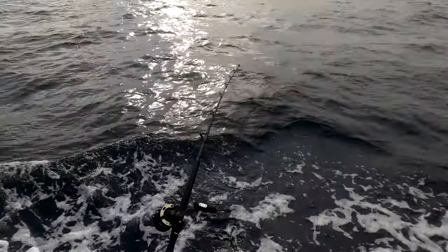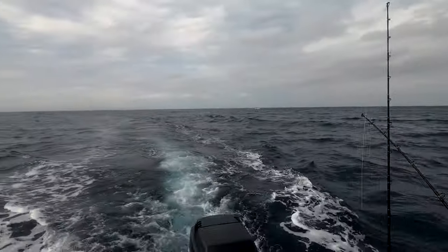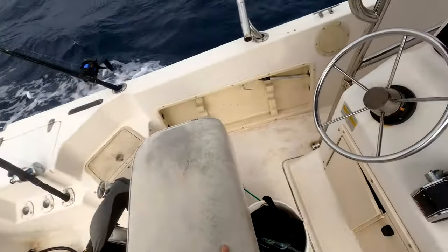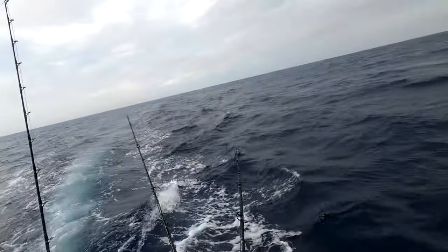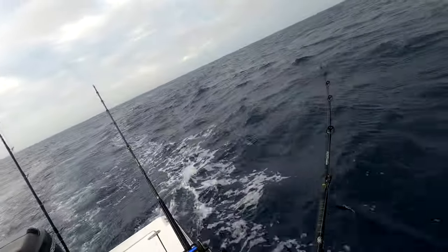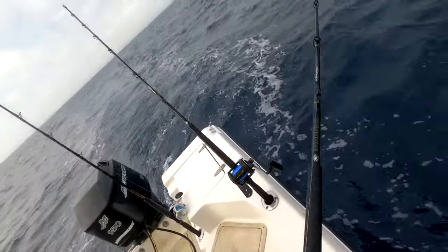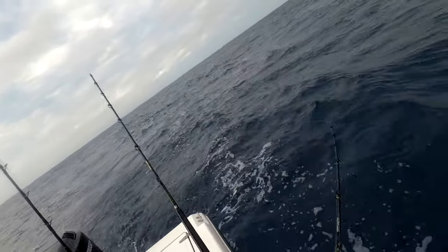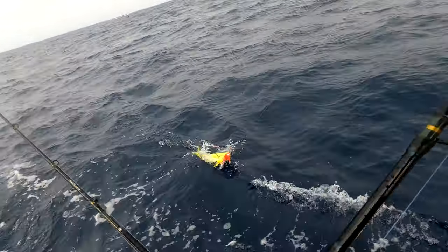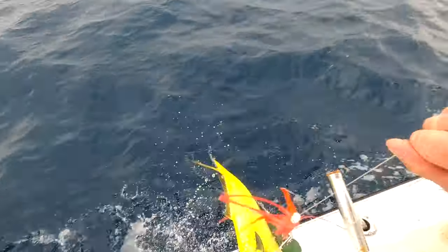I saw one. Jump way back there. See if it's this rod. Yeah, I'm on here. Right. Ooh, triple header. Green machine. Oh, it's a no, he's all right. Nice job.